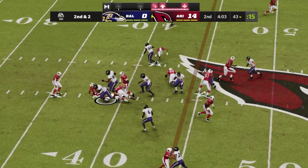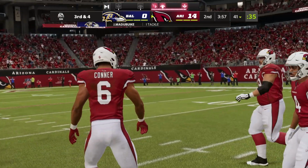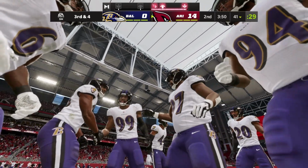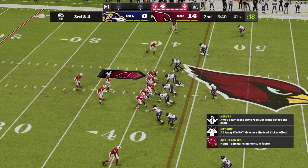On 2nd down, Conner looking for space. And he is met quickly in the backfield. Down he goes, folded like a lawn chair. 2 yards the loss, and now they go from 2nd and 2 to a tough 3rd and 4. The Ravens bring out an extra defensive back here on 3rd.